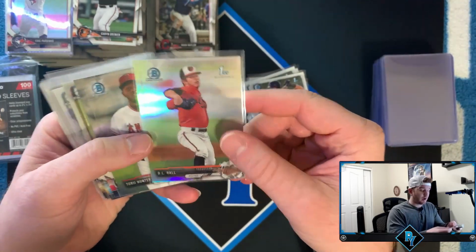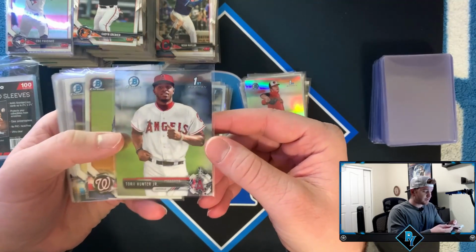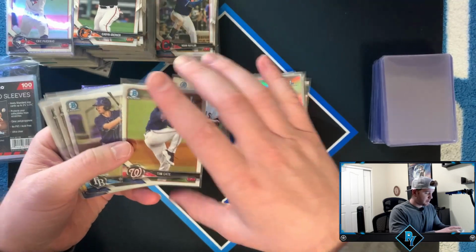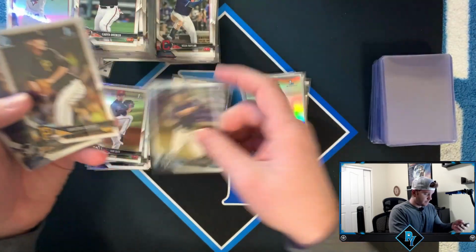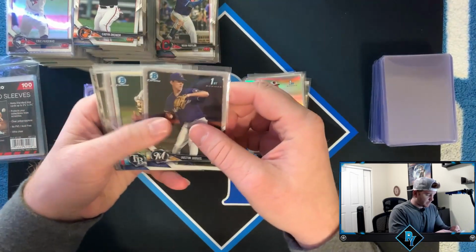DL Hall, refractor out of 2017. I like DL Hall a lot. I think he's one of the top lefty pitching prospects. Torrey Hunter Jr. looks just like his dad. Not as good, though. Tim Kate. I know he was like a first or second round draft pick, I think. Second round draft pick in 18. Braxton Ashcraft, he was second rounder for the Pirates.